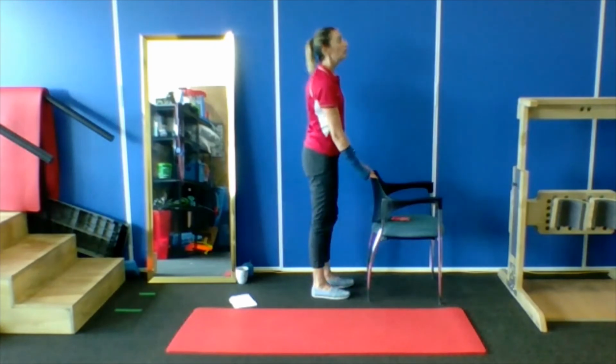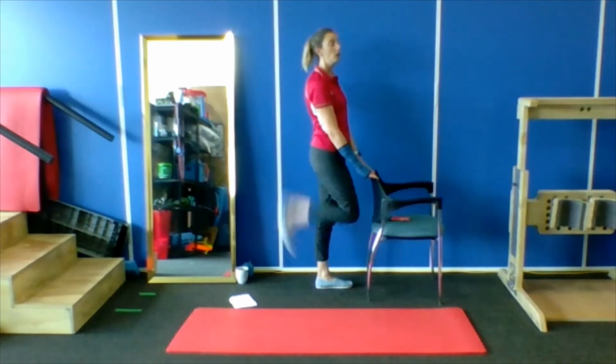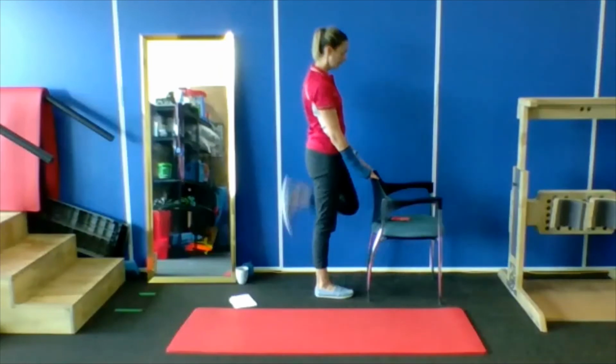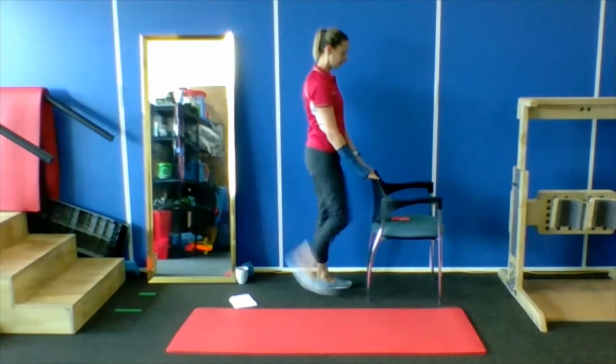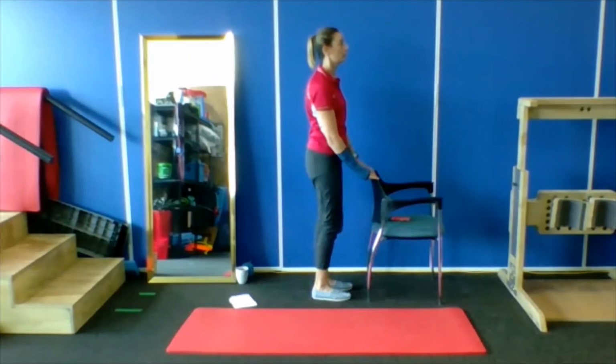Okay, off we go. So really as quick as you can with that heel. And again, you might only be able to do a couple, and then you might need to stop and rest for a couple, and then join us again. So you do what is available to you. That's halfway.